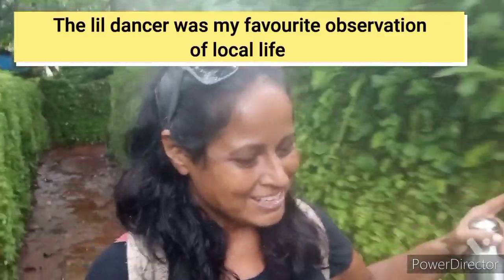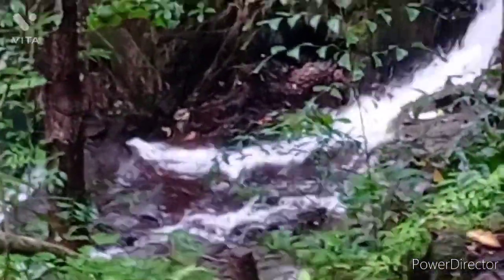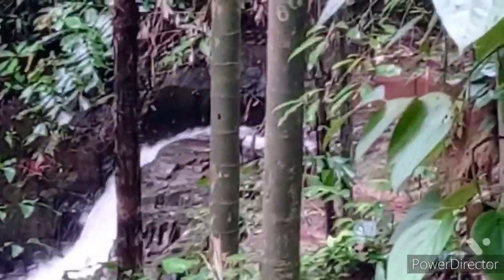Looking amazing, so nice, so pretty, and so great to see the local lifestyles. I love seeing the houses so high up and just washing on the line, and just a representation of local life amongst the maize and the greenery. And that beautiful little waterfall was created by monsoon. Isn't this nature walk just gorgeous?